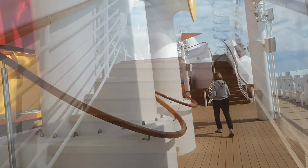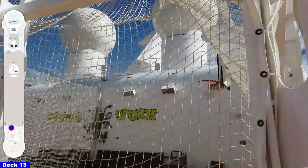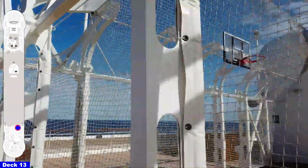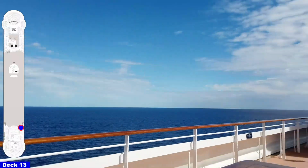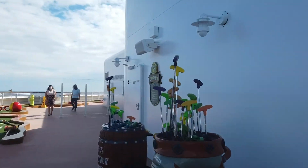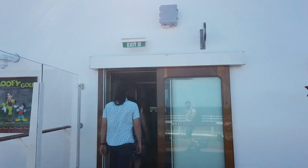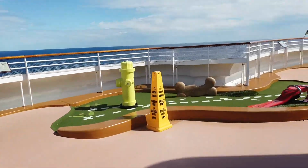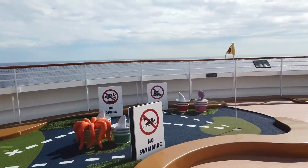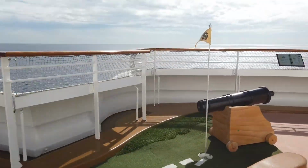We're going to go up to deck 13. This is Goofy's sports deck. And so there's different sports that can be played up here. Basketball, they'll have different kind of activities. And also over here they have miniature golf, themed to Goofy. Playing games like this is all included with your cruise.